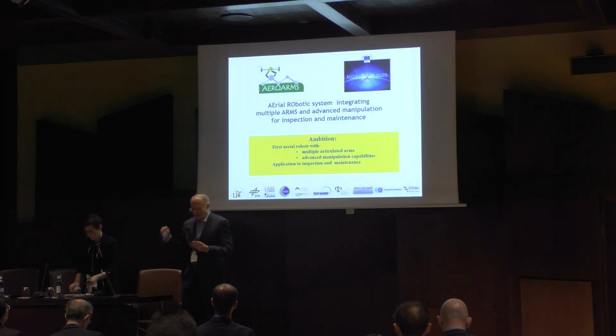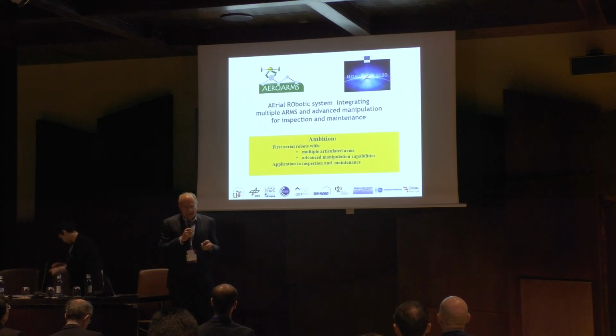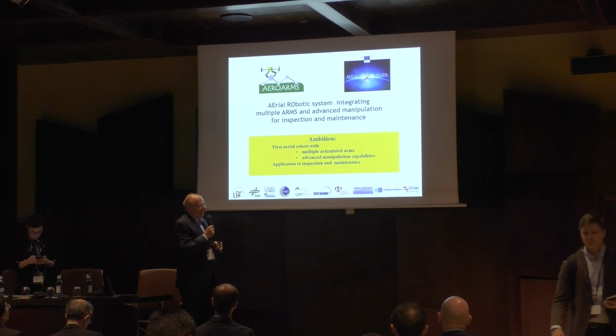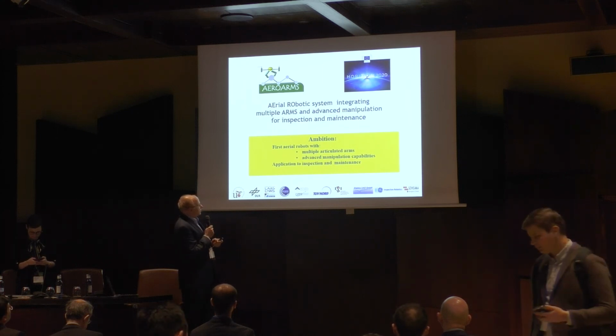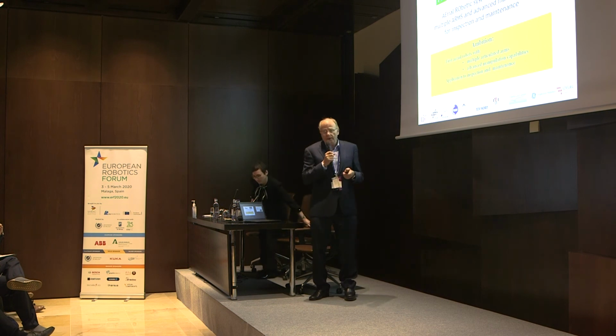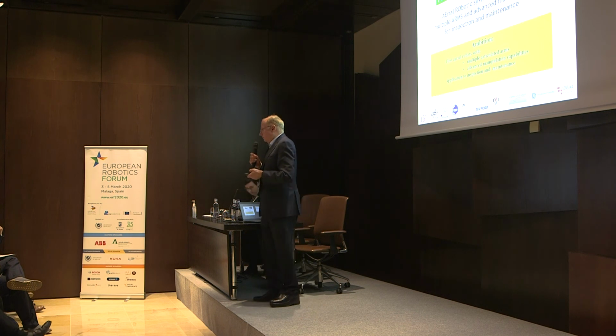This is the first slide, and it's exactly the same slide that I put in the presentation of the project 4.5 years ago. We wanted to have first aerial robots with multiple articulated arms on board and advanced manipulation capabilities, and we wanted to have also the application to inspection and maintenance. And I think that we can demonstrate that both objectives have been met.